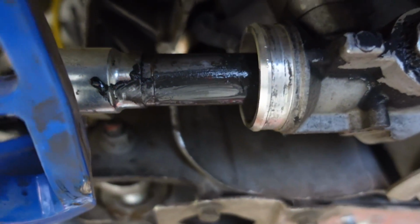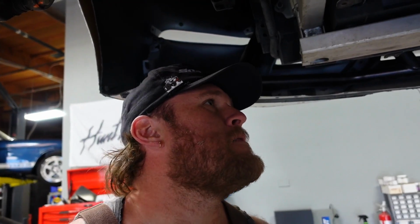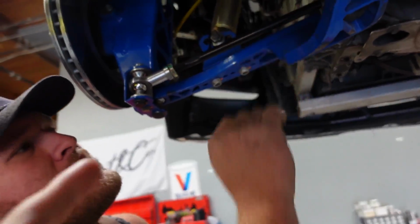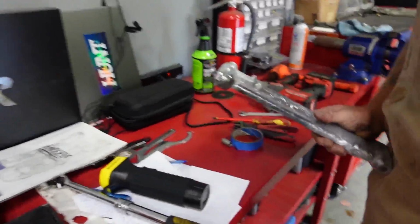Yeah, look at this, it's just puking everywhere. So installing a new rack today, and then what, we ordered a new pump too? New pump, new rack, belt looks good. Fluid's super burnt, and then I'll probably just do tie rod ends while we're at it, or inners. Oh, I ordered spares too. Right. Yeah, everything's kind of messy and it's junk right now.